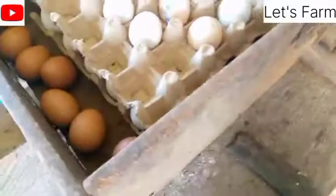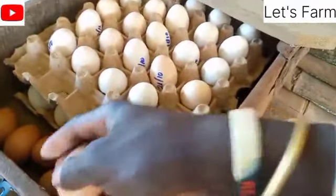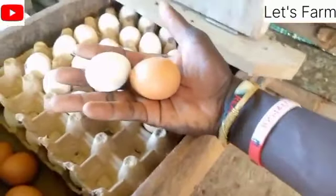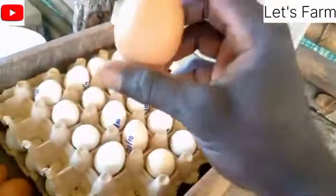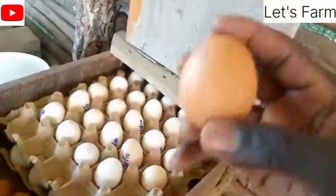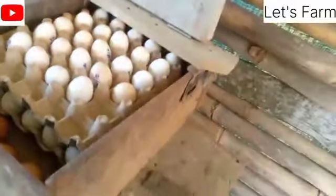And then over here, you can see that these eggs are a bit different. Take a look. The eggs are very different. These are layer eggs that I bought from the market. These are actually boiled eggs. And this is what we are going to be using in our method called synchronized hatching.